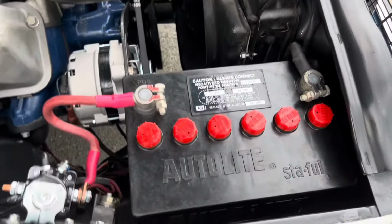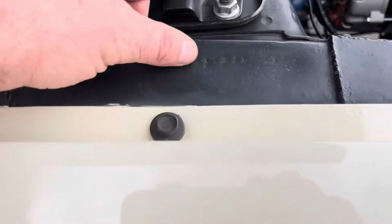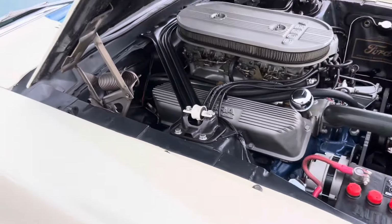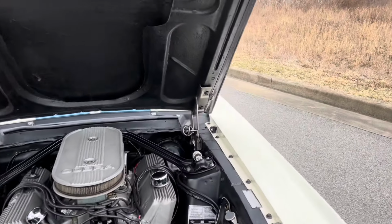It's got the Autolite battery. It's not just a topper. The Shelby number is stamped there where it should be. Has Ford VINs. Has the early steel frame hood.